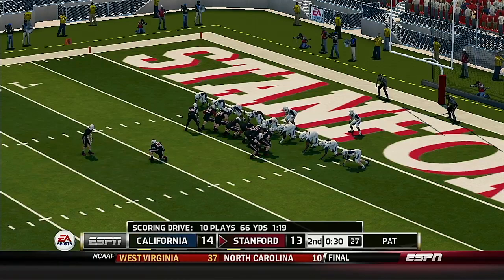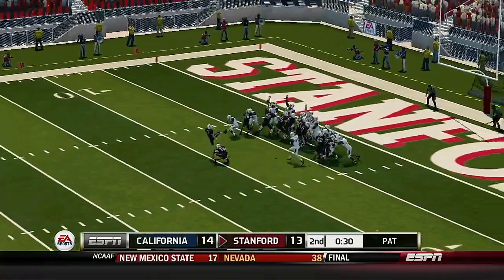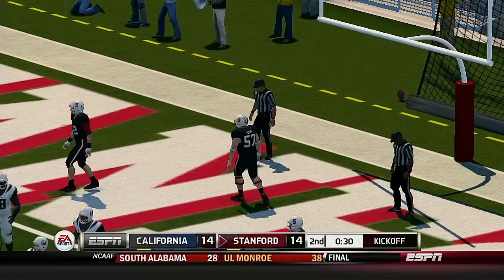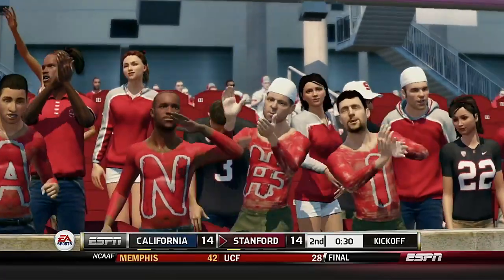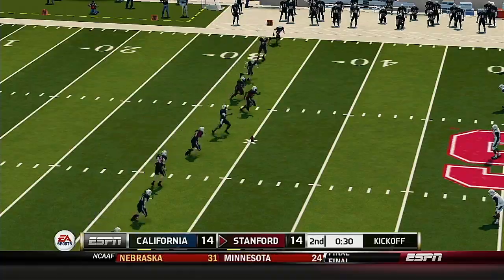Here comes the kicker to try to tie this game up. And he hits the PAT. So a 10-play, 72-yard drive, and a touchdown as a result. Brad, I love these kind of drives. They're old school, grind it out and earn the yards and just rip the heart right out of that defense. We're deadlocked right now at 14.